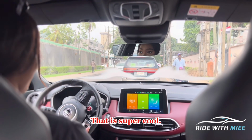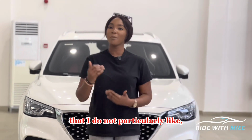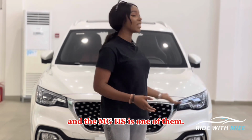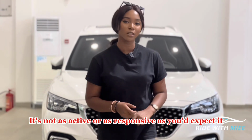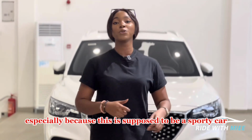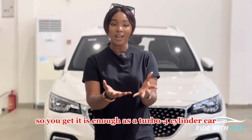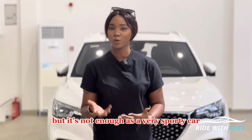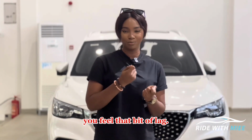That is super cool. When it comes to the things about this car that I do not particularly like, of course, like I always say, no car is perfect, and the MG HS is one of them. So that transmission is not as active or as responsive as you'd expect, especially because this is supposed to be a sporty car. It is enough as a turbo 4-cylinder car, but it's not enough as a very sporty car. And so you do not get that instant push. You feel that bit of lag.